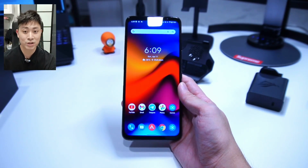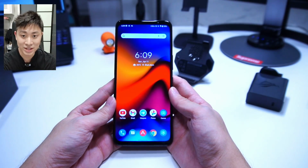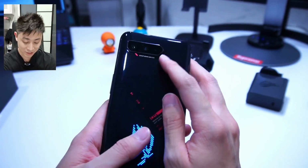So like I said, if you're looking for something to last you 2 to 3 years, at least in terms of performance, the ROG Phone 5 here will definitely help you out in that sector. Alright, so let's move on to the next point, where we talk a little bit about the cameras at the back.